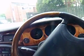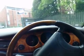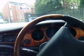Best thing I'd really encourage is to just come down, have a test, bring an inspection, an RAC inspection, AA inspection. It really is absolutely beautiful. Read the listing properly and you'll see how much work's been done to this car. It's practically brand new.